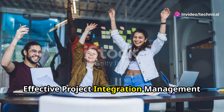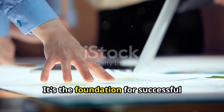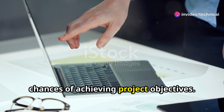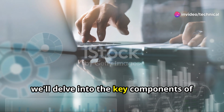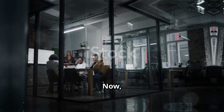Effective project integration management is essential for keeping projects on track, within budget, and delivered on time. It's the foundation for successful project delivery, minimizing risks, and maximizing the chances of achieving project objectives. In the following sections, we'll delve into the key components of project integration management, exploring how they contribute to project success.